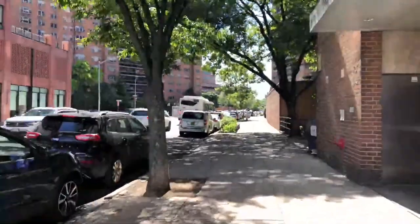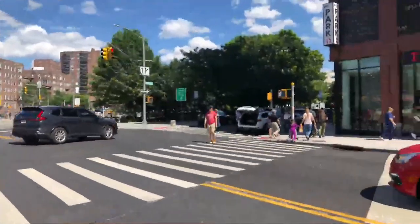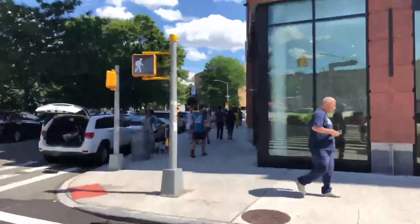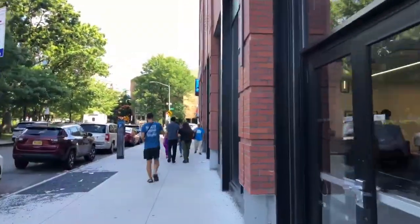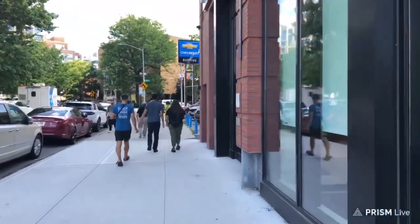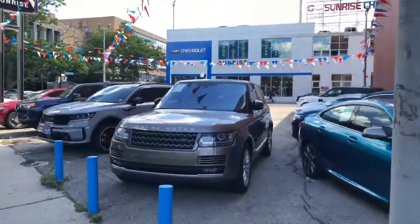Actually, I want to show you what it looks like getting off on 71st and Continental, 71st Continental Ave, because that's a major stop on the E train, and that's primarily what you're gonna take to come to Forest Hills. So I want to show you what it looks like getting off on the Forest Hills stop. Trader Joe's, popular destinations for expats around here.